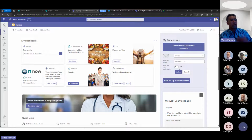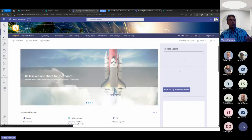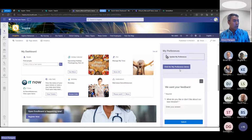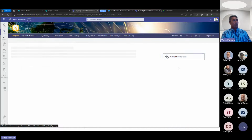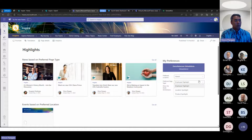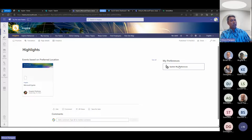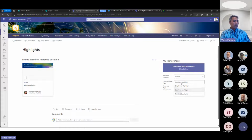If you wanted to save your preferred location, or for example, show my work anniversary on the celebrations web part on the homepage, being able to save and update user preferences in the intranet is a very powerful tool. For example, you could have a web part on your intranet that showed certain types of users, right? Let's say we had a web part that showed whether it was an employee, a location, or a product spotlight. But if you wanted to allow users to change what they wanted to see, it would really help it to not be just very generic to them.